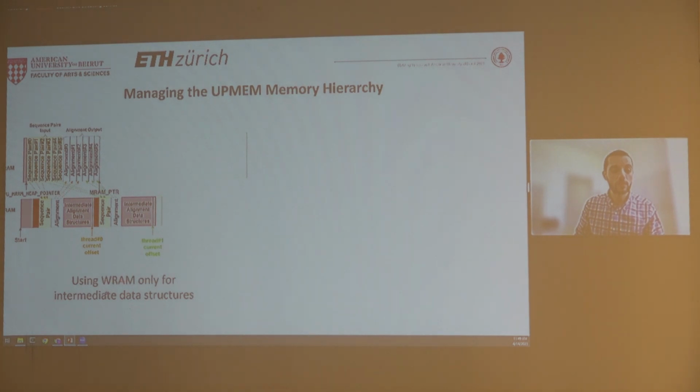So in the WRAM version, what we do is we put the sequence pairs in MRAM. MRAM again is the large DRAM bank. So we put the sequence pairs in MRAM. The thread that's operating on a sequence pair will bring them one sequence pair at a time into WRAM and have its own section in WRAM that it's responsible for, where it can put its data. And then it'll also store the intermediate alignment data structures, like the DP matrix, for example, inside of WRAM entirely. It'll do the alignment, store the result, and then write back the alignment result to MRAM, which will be later transferred to the CPU.